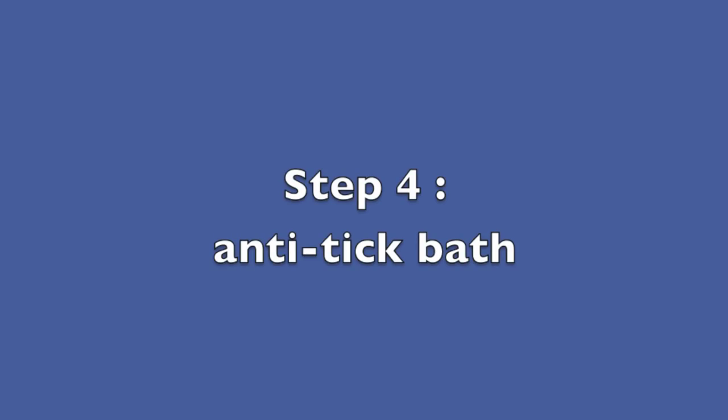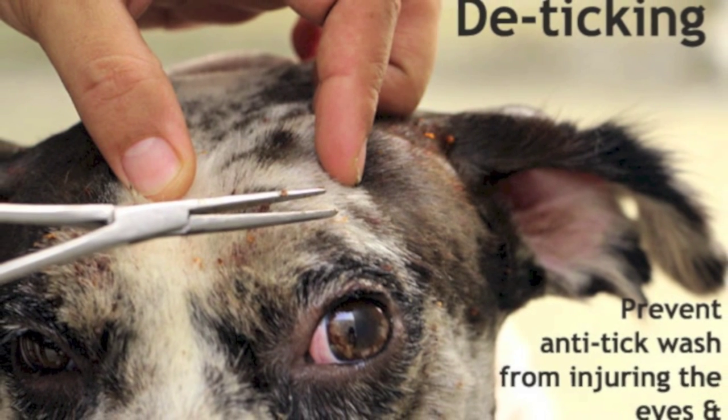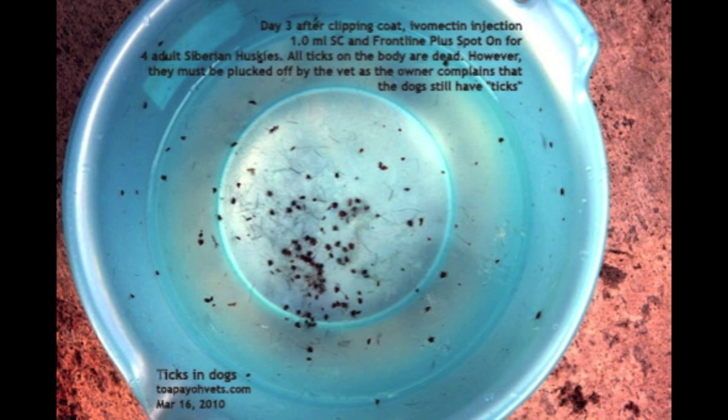Step 4 is treatment. In this step, we bathe the dog in special insecticide to kill all the ticks on its body. Step 5 is the removal of ticks. This is normally done the next day. As removal of ticks is a long process, which may take up to a few hours, it is done the next day, in which the dead ticks are removed from the dog after its insecticide bath. And this is the result.